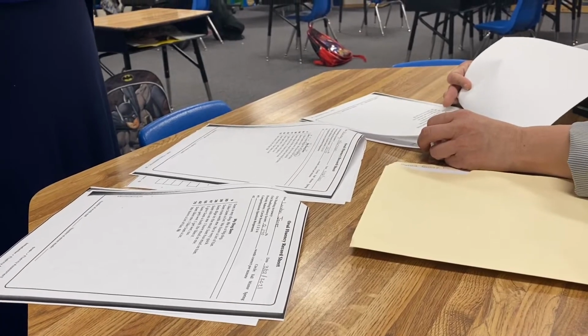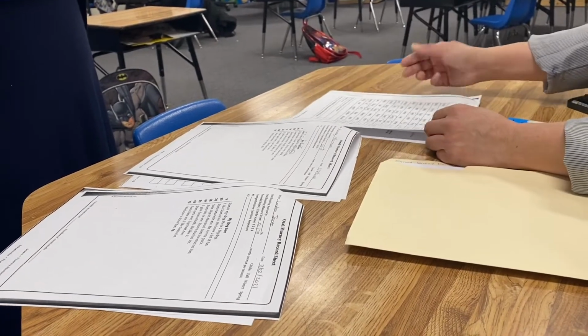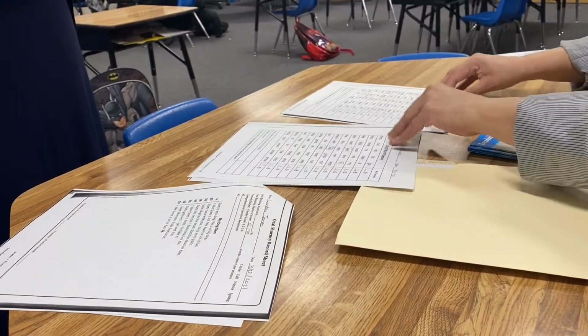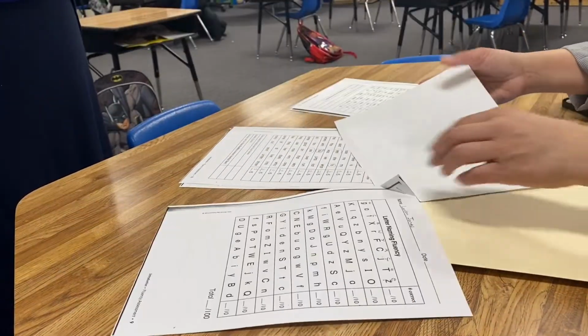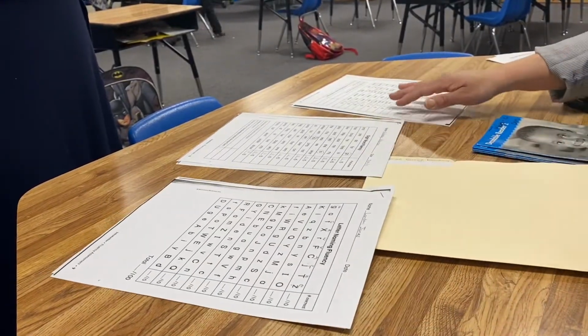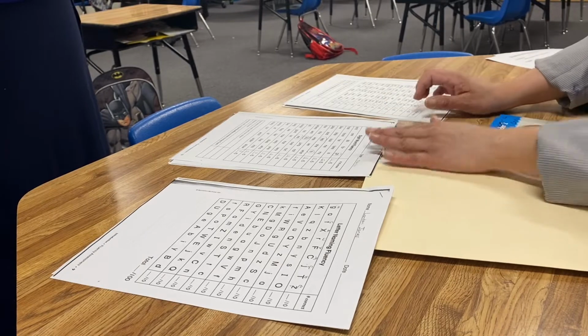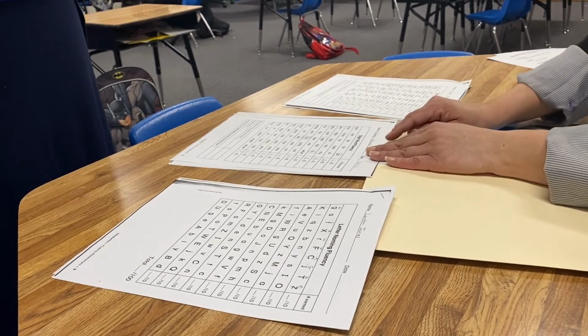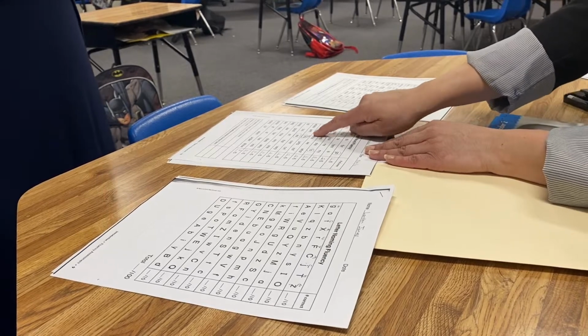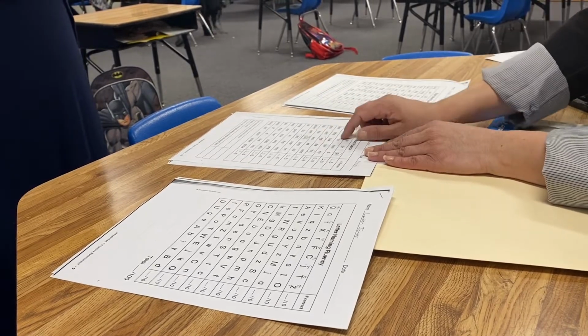And then I saw that they had a hard time decoding, so I went ahead and gave them a high frequency word drill. And as you can see in each, this is supposed to be timed. It's supposed to be a 1 minute fluency, but I did not time them. I just wanted to see what words they already know. So this student only knows 4 words. Actually, 4 for this one. She said yes instead of you.